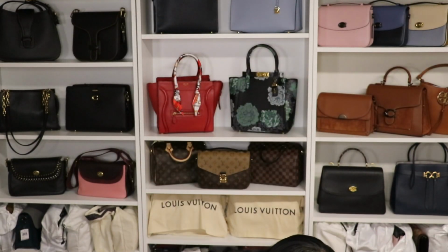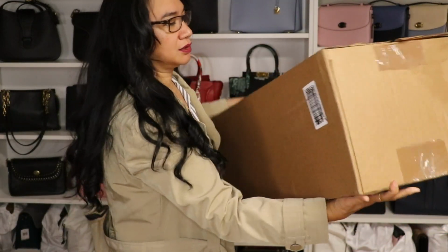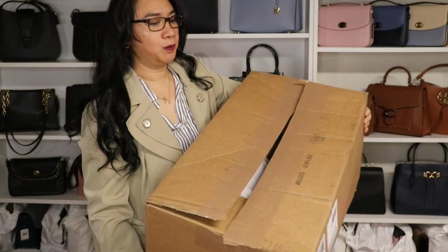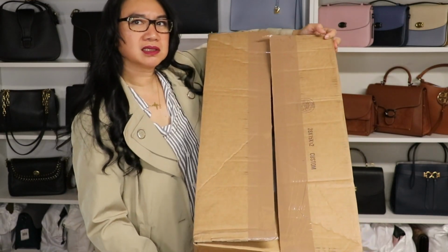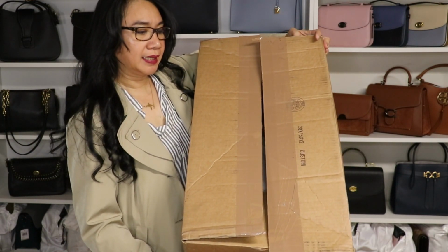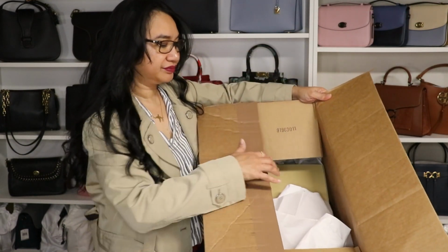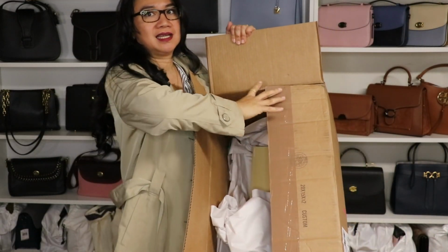So today, what do we have? A big box, a huge box. Can you see how big this box is? I already opened it because I was wondering why I have a big box when I don't remember ordering multiple items at one time. So I checked the status of this box. When I opened it, look what's inside this big box.